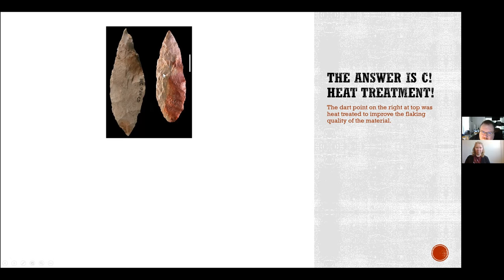And the authors of this paper actually reached out to me and asked me some questions about heat treatment because I did my master's thesis on heat treatment. They mainly wanted to know, what happens when you heat treat different kinds of rocks? How does it improve them? I took a material called Edwards chert from the Edwards Plateau in Texas, and I did some different heating experiments to see if it improved the workability of the material. The way I did this was using different engineering principles and looking at the hardness and the toughness of the material.